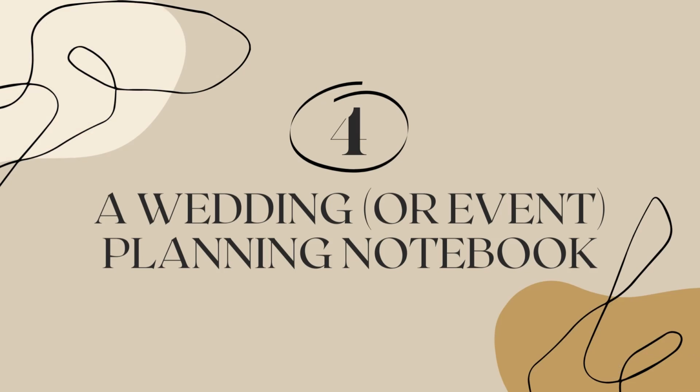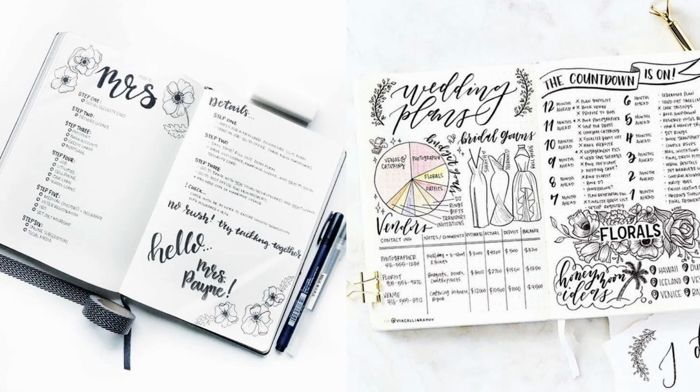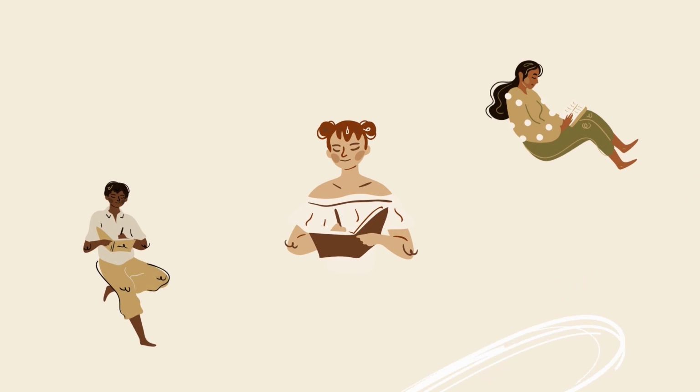A wedding planning notebook, or a notebook to plan any big event. I had so many things to keep track of when I was planning my wedding that having a dedicated notebook for it was a must. Number 5, long-form journaling. This could be a diary or morning pages, however you think about it. Using a notebook for long-form journaling is a classic.